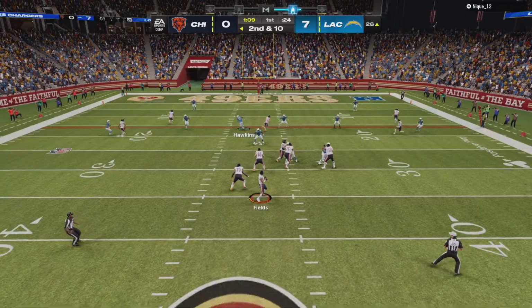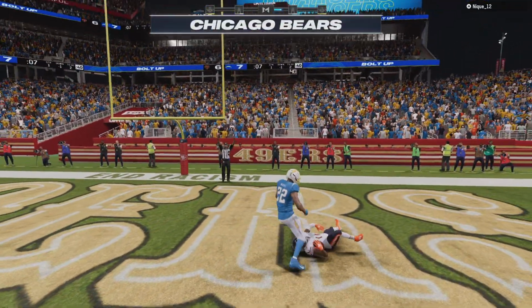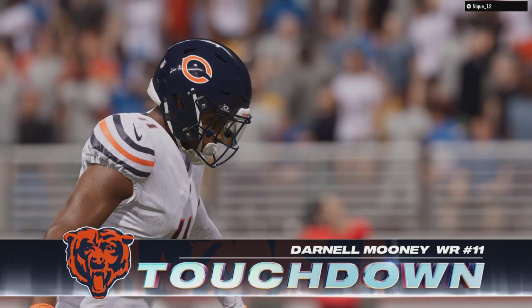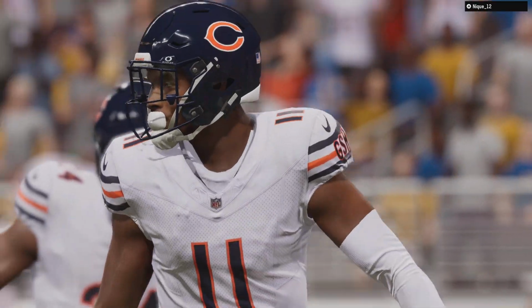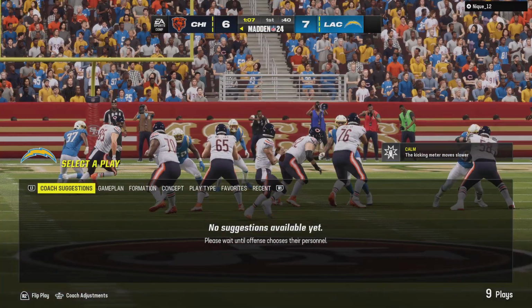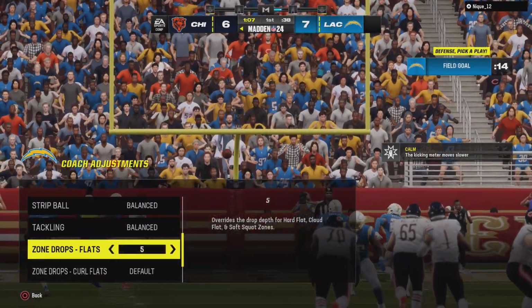Here's Fields. That's going to be caught. Touchdown Bears. Darnell Mooney, 26 yards. And the Bears are an extra point away now from tying this ball game. And that's exactly what you're supposed to do with good field position. You make the other side pay when you don't have far to go for the score.